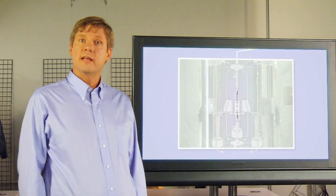Now let's take a look at this test being conducted. This particular test shows a sample of FR fabric being tested. The arc flash is created, and you can see the intensity and the discoloration of the fabric due to the extreme heat. After performing and analyzing the data from many tests, an arc rating for this fabric is established.